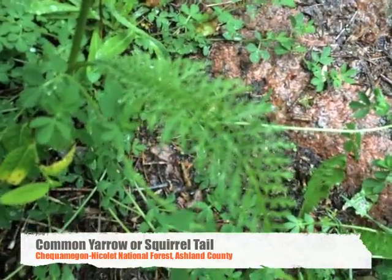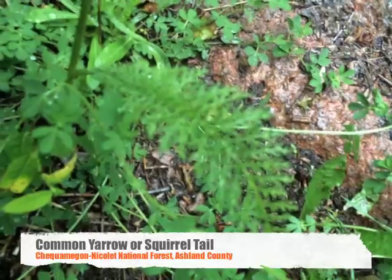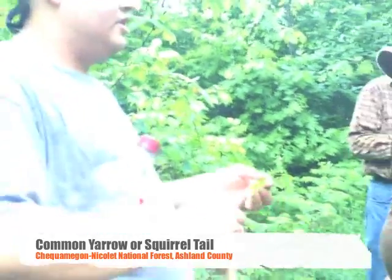Oh, look at that. That's yarrow. Ojibwe called it squirrel's tail. Good for toothache. A couple of my friends and their family, when they harvest it, they usually boil it and then drink it, and it's kind of like a little medicine that way as well.